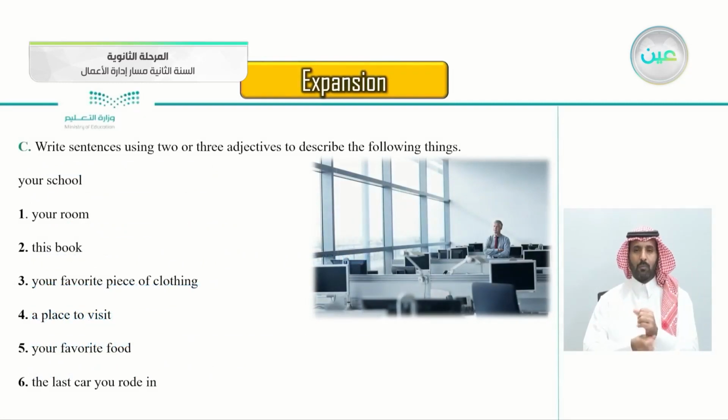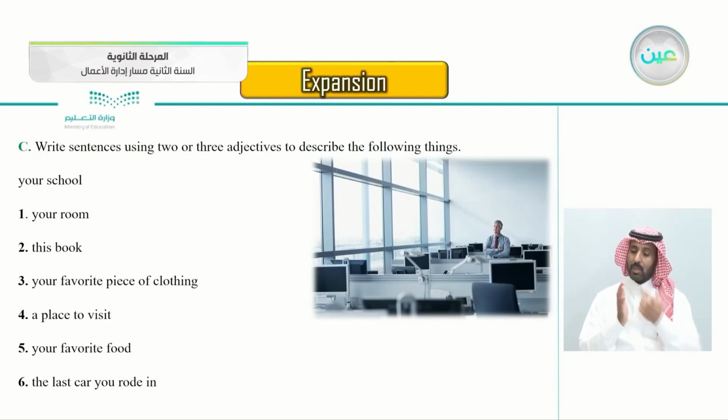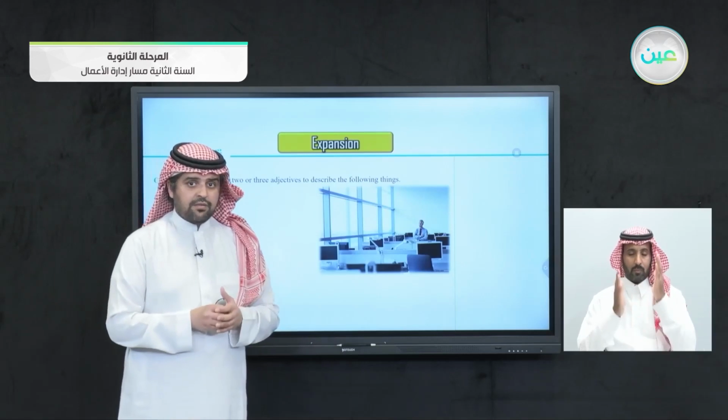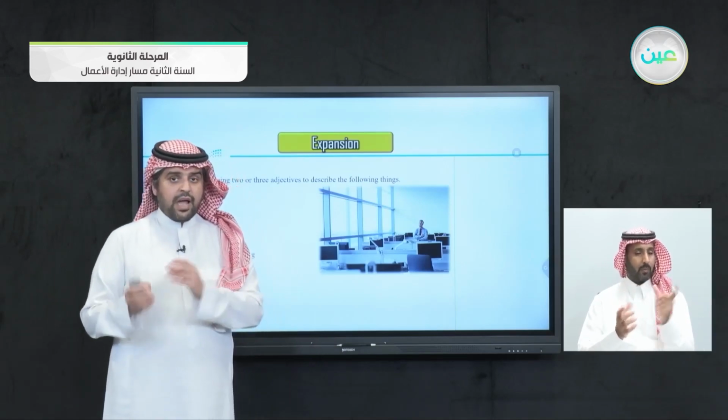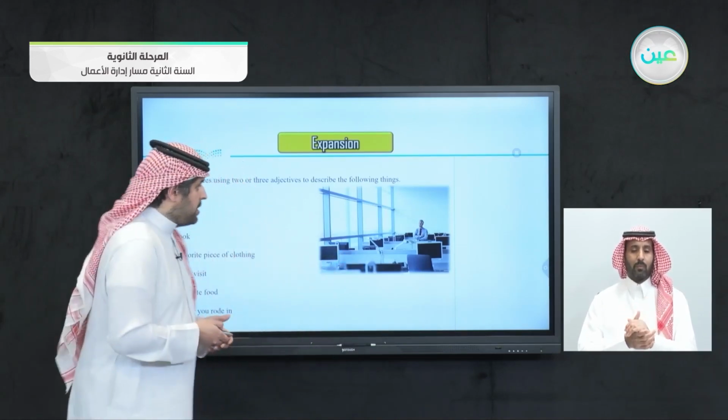Jumping here to exercise C, write sentences using 2 or 3 adjectives to describe the following things: your school, your room, this book, your favorite piece of clothing, a place to visit, your favorite food, the last car you rode in. So again, write sentences using 2 or 3 adjectives. And remember that we have a specific order if I want to write more than 1 adjective. I have a specific order that I have to write the adjectives in and describe the subject.